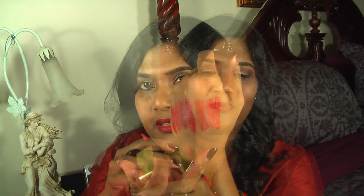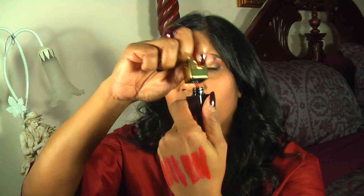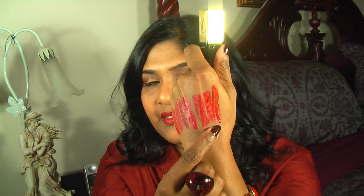And this is the wand. I really love this applicator. It's really pretty, really useful. That's the stain. It's called YSL Glossy Stain. In terms of wearability, about 4-5 hours, and then it will leave a stain on my lip. It is really pretty, and this is made in France. When you are on the go or in a hurry, this lipstick is really nice.